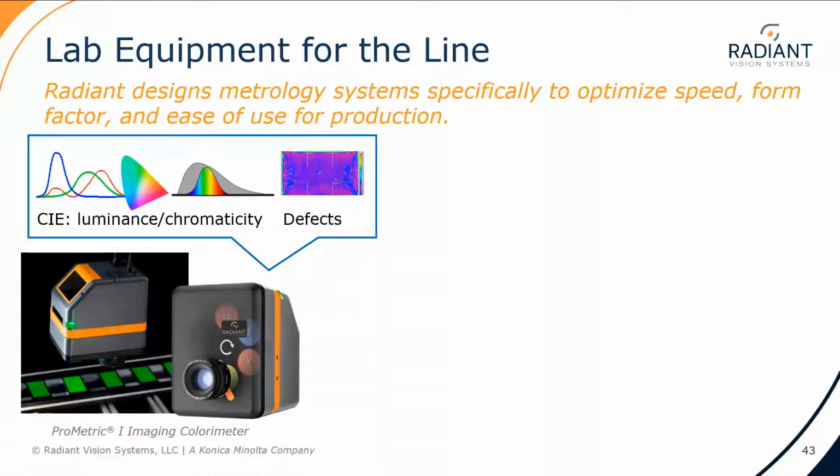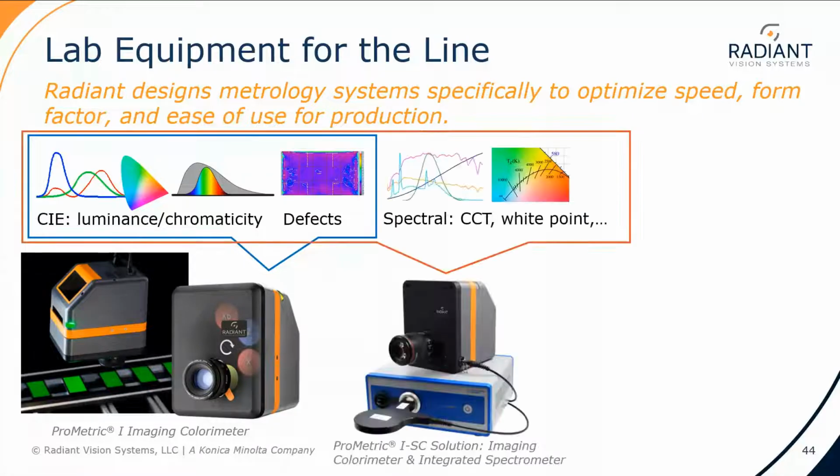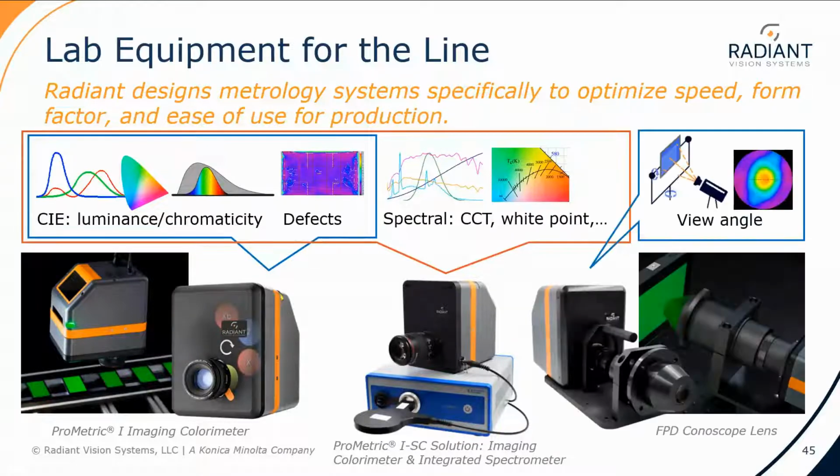Here's a ProMetric imaging colorimeter, which applies imaging like a machine vision system would, captures extremely accurate CIE matched values for luminance and chromaticity, and provides defect detection like Mura, dead pixels, and much more. The system is purpose-built for production. Following this, we have our ProMetric I-SC, which combines the capabilities of our inline imaging colorimeter with an integrated spectroradiometer, adding CCT, CRI, white point, and more to the list of measurement capabilities.